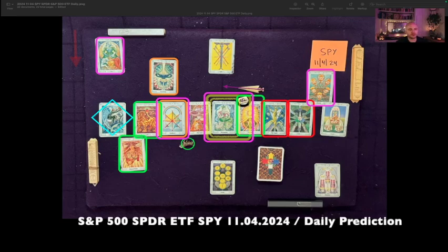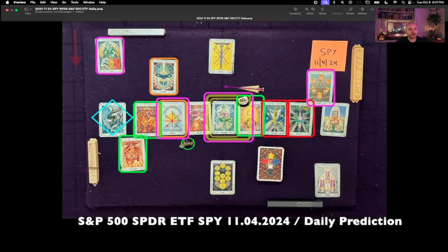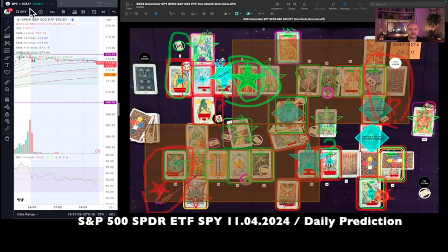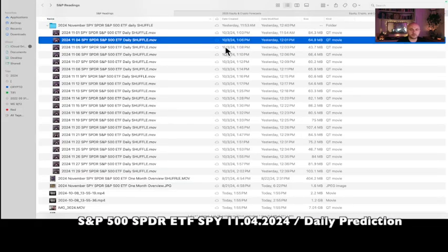This is the S&P 500 SPDR ETF SPY one-day reading for November 4th, 2024. It's currently October 8th, 2024, 6:37 p.m. Eastern Time. SPY at the time of this reading is $573.17 USD. The shuffle video for the November 4th reading was created on October 3rd, 2024 at 1:06 p.m.